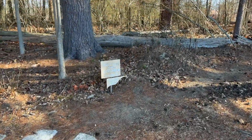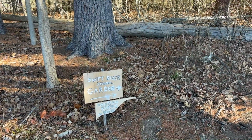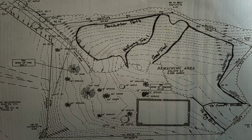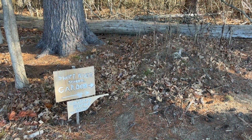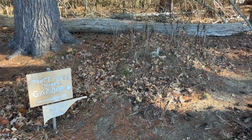So we created some signs so you can kind of find your way around here. There are some maps on the trail also to help you out, and there are markers on the trees that point in the right direction. We'll find one and show it to them. The inspiration for the trails was the fact that the Swift River Garden is just adjacent to our property, and we wanted to make it easy for people to get there.